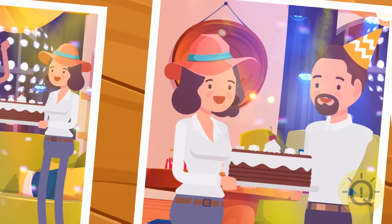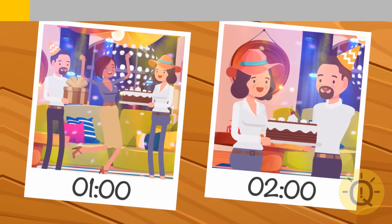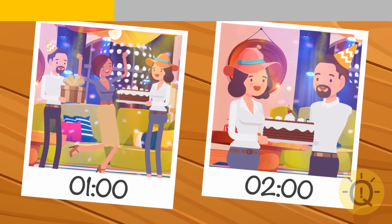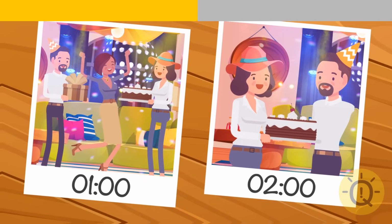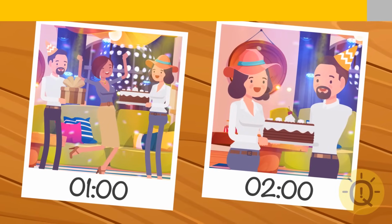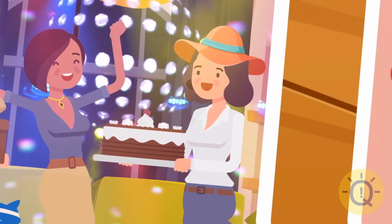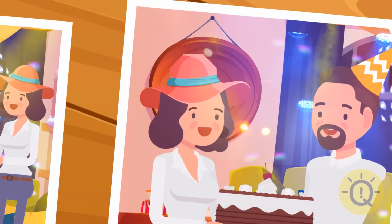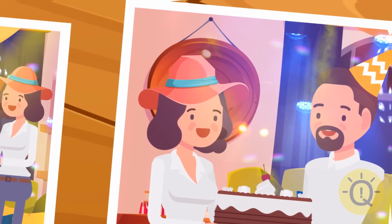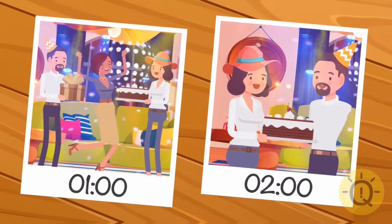Take a look at these pictures. How did the detective find the culprit? Look at that girl wearing a hat. At 1 a.m., her hat is flat, but at 2 a.m., her hat suddenly turned pointy, weirdly imitating the shape of an emerald. It must have been her.